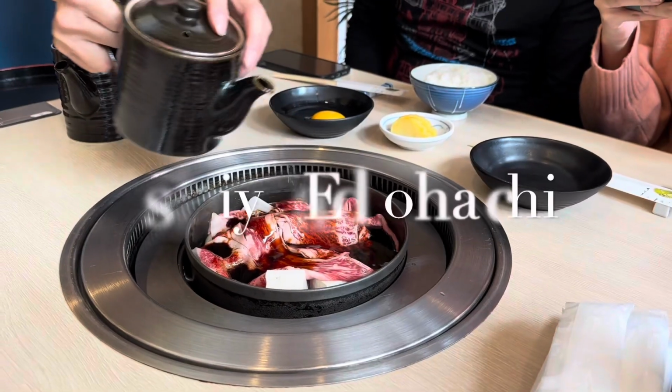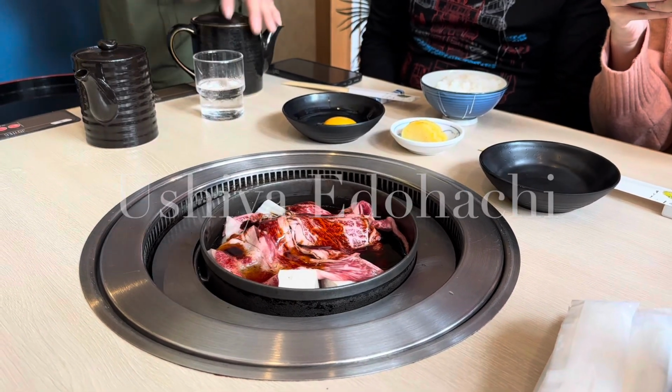Before heading to our next stop, we had lunch at a sukiyaki restaurant.